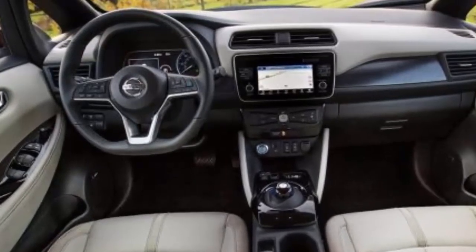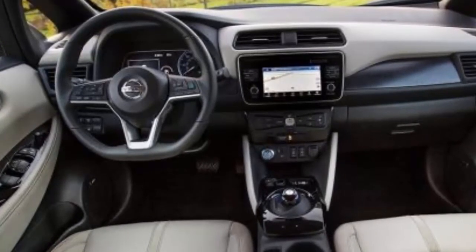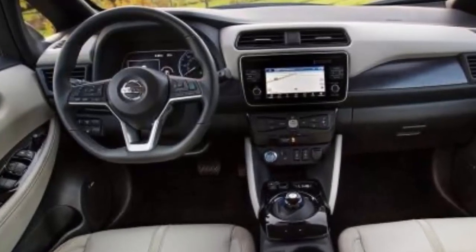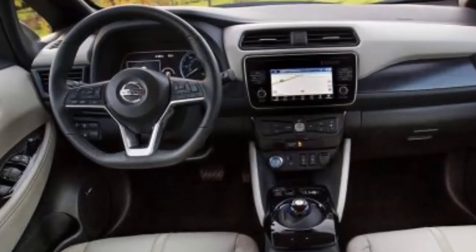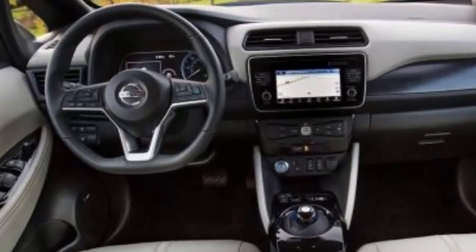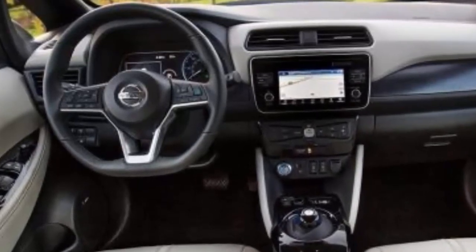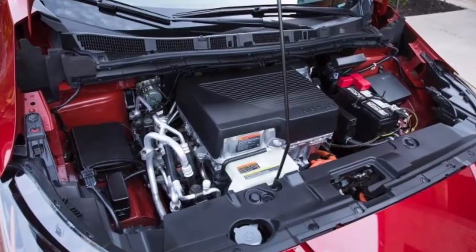Another is to not spend too much on the batteries. The headline about the new Leaf is that it goes much farther than the old one, but still not very far. The new EPA rating is 151 miles per charge, which experience has led Nissan to believe is plenty for the Leaf's core audience, while broadening its appeal without making it too expensive.